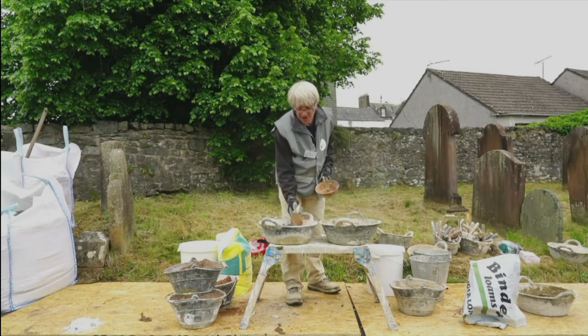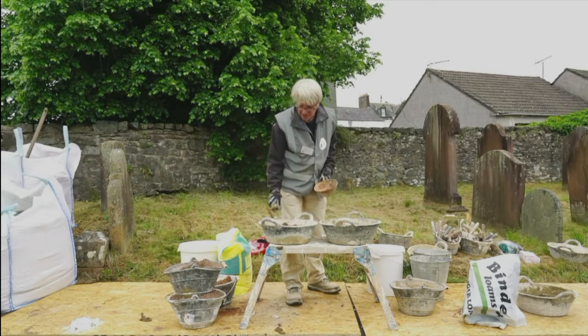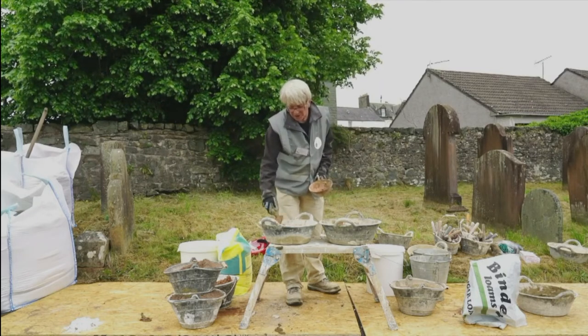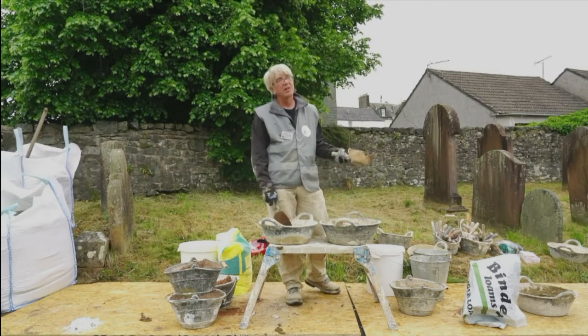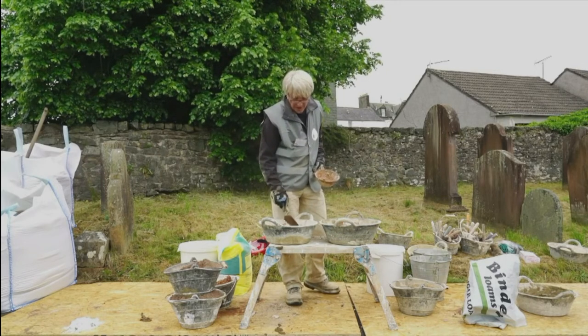Bear in mind, this is a year old. I mean, I burnt this during the first lockdown. So it's a year old. If it had been not kept in a plastic tub, I would expect it would have slaked already, just with air, because the air will slake lime if it's moist air. So I'll leave that one alone.